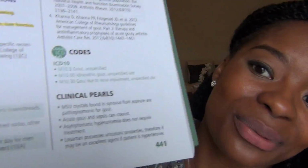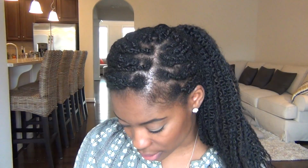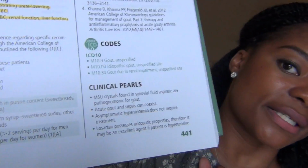The ICD10 codes are here as well. They're the ICD10 codes, ICD10 clinical pearls. I really like that. It ends with clinical pearls, and that's awesome.